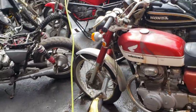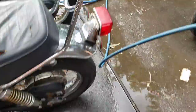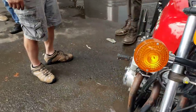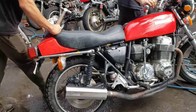That's going up. What do you think, Kyle? Making progress. A lot of nice bikes coming out. Oh, yeah. You know, if we restore a bike, minimum cost is going to be at least $3,000 and up. $5,000, $7,000, $10,000 is not uncommon for a restored bike. So here's an opportunity to buy one dirt cheap and do it yourself.